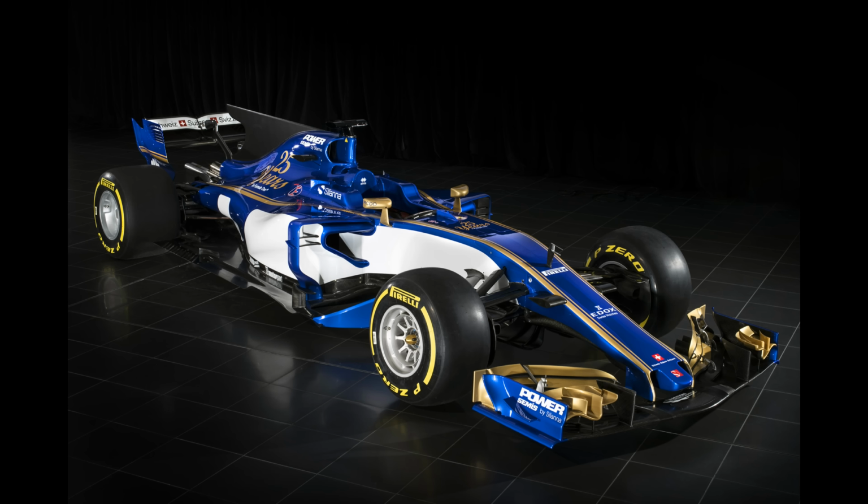Of course, Sauber, a consistent midfield runner through most of their existence, have run into some hard times in recent years. On this first shot, we can see a front three-quarter view of the car. The first thing that strikes us about it, quite simply, is that livery. Look at it. It's blue, it's white, and we've got some gold accents there.